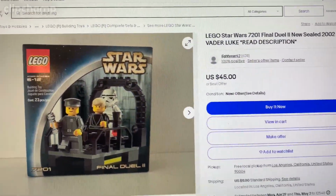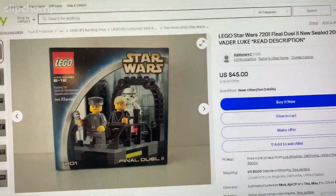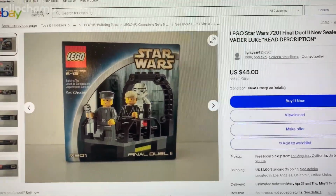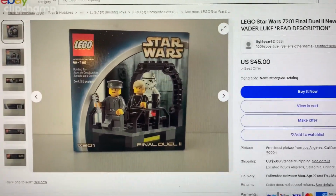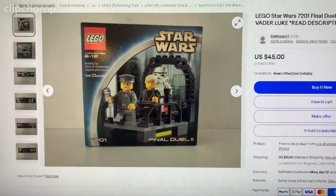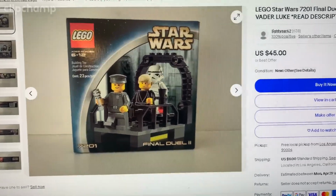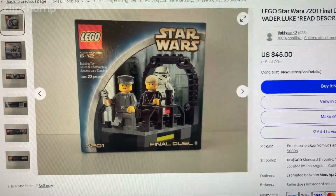Okay, I found this set right here, the Final Duel, listed on the same person's eBay. So I think I'm gonna have to make a bit of a poor financial decision here and do a little bit of purchasing. It's all sealed, and I think I could make a pretty cool collection. So I'm gonna go get this in the cart and see what I can do here.